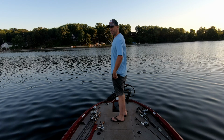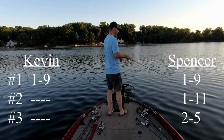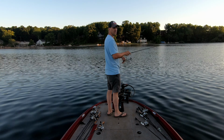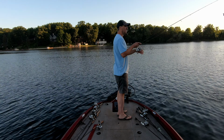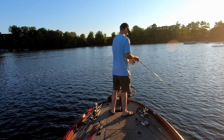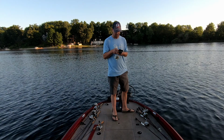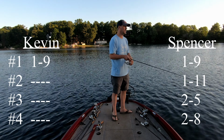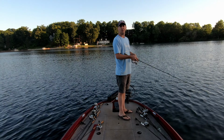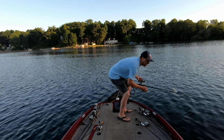We got a 2.5 now, so we're 3-4 pounds behind. Not catching anything on the jig. We're 6.5 pounds behind Spencer. He's got 4 fish. We got 1. It'll be time to power fish, I think. Alright, chatterbait it is.